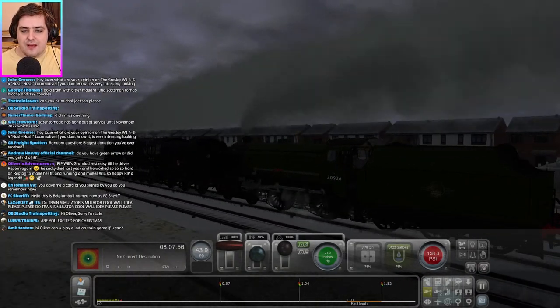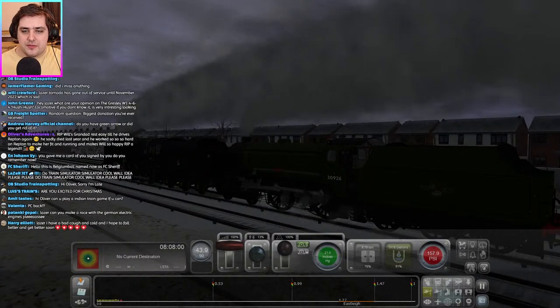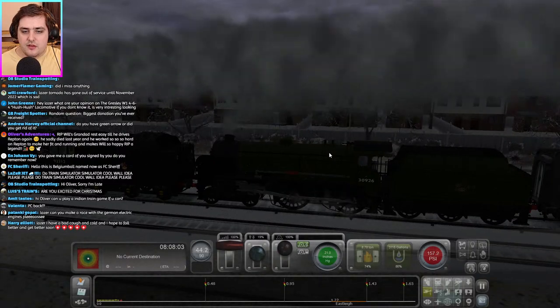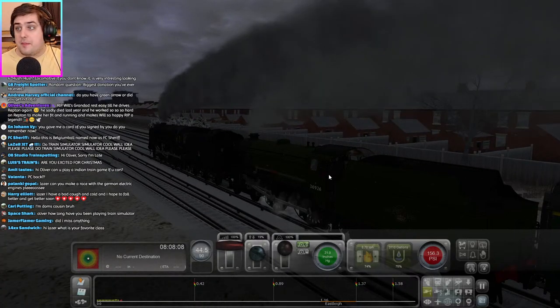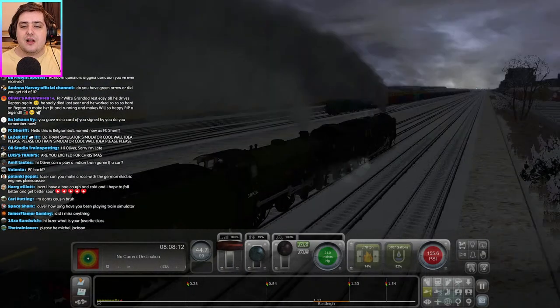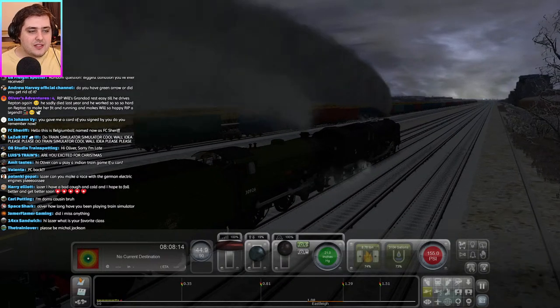How's Repton doing? We can try to up the power a little bit because we are slowing down just a bit too much. But if we slow down too much, then Repton's wheels will stop turning. We're getting some massive lag right now, but bear in mind, we are coming up to Eastleigh, and Eastleigh's got some amazing detail, hence the lag. Sorry about the lag, my friends.